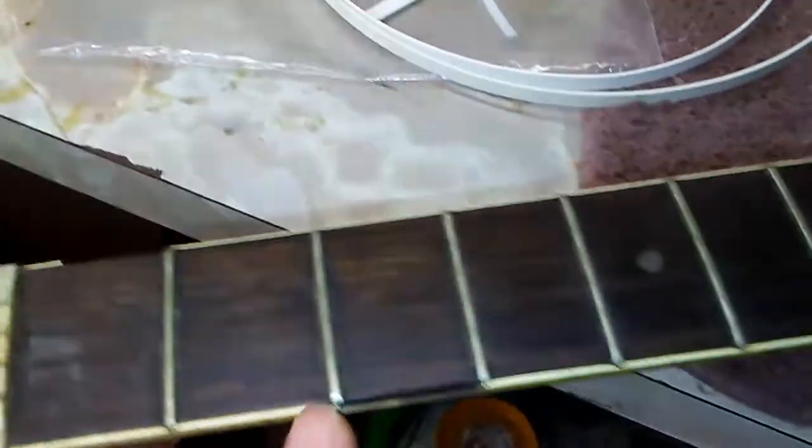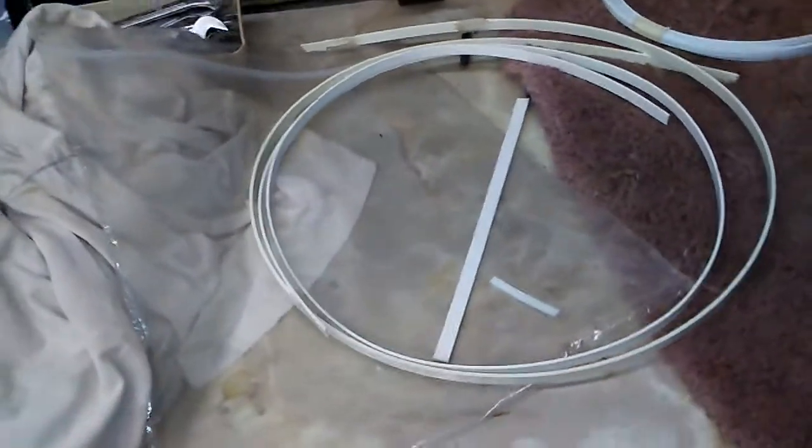So we'll leave that go for a little while. We got a lot of work to do with this old kibbutz girl, man. She's been out on the range all day long. We're missing some neck binding here. Over here, man. I told the story before, I'll tell it again, man. I was looking for some neck binding.